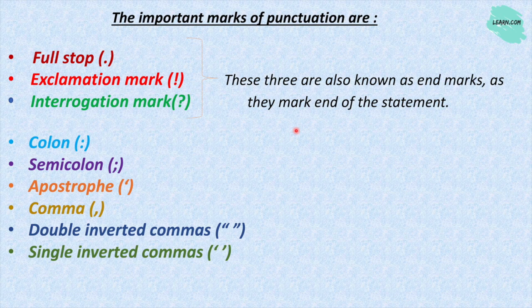Now, full stop is used at the end of the sentence, exclamation mark is used at the end of the exclamatory sentence, and this question mark is used at the end of the interrogative sentence. And that is why they are also known as end marks. So, now let us begin with the end marks first, that is full stop, mark of exclamation, and mark of interrogation. So, we'll cover these first 3 end marks first.